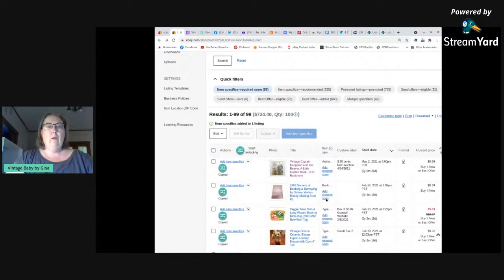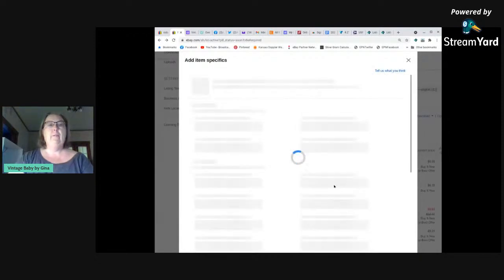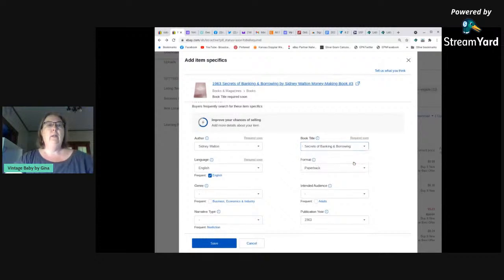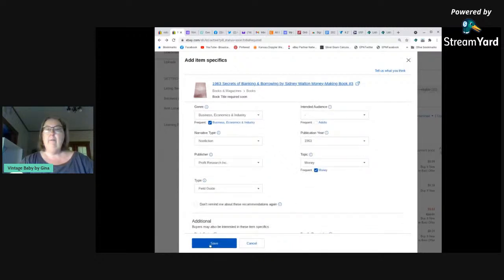Oh, and we've got another one of those books. This is a 4-book set that I'm selling separately. I just think they're cool. Secrets of Banking and Borrowing. That is the title of this one. Mr. Sidney Walton wrote all of these books. Adults. Nonfiction. Nonfiction. There we go. Save.